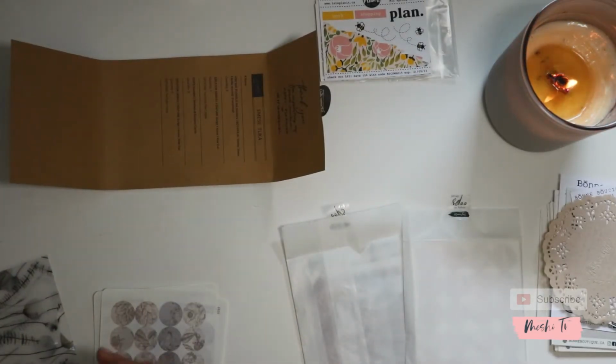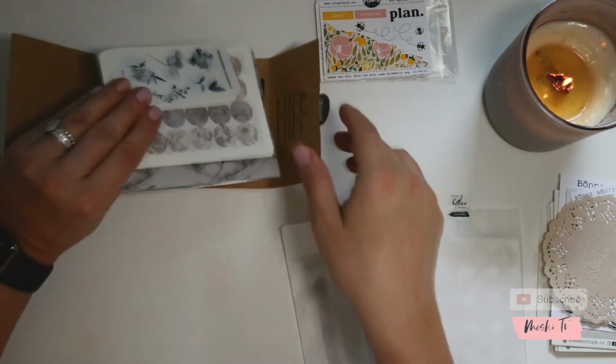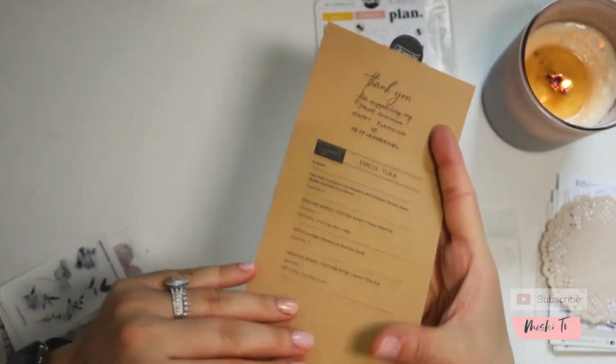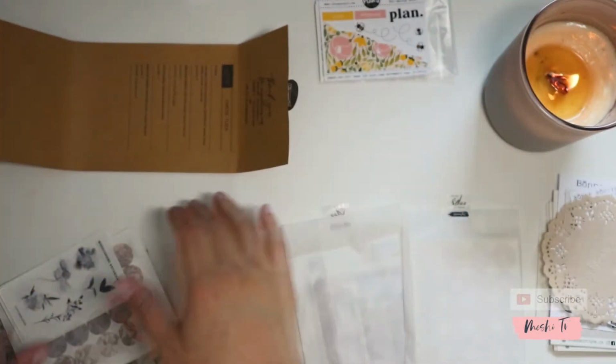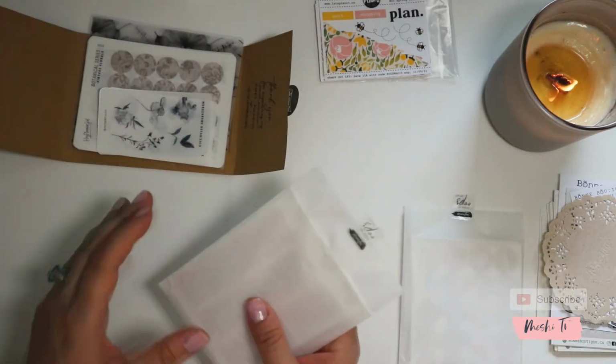And in the oopsie bag, we took it to the next level. First of all, I love how she has my full order on the inside. It just looks so neat and organized.